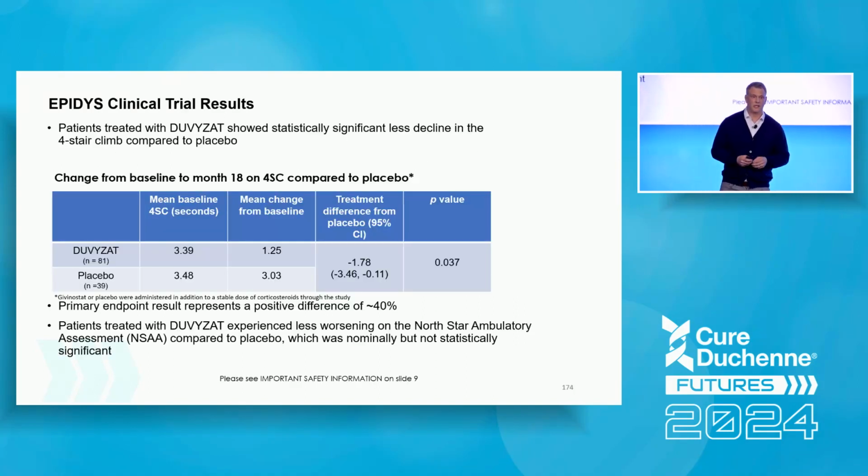So turning to the results, the primary efficacy endpoint of the study was change from baseline to month 18 on the 4-stair climb test, and that was taking Duvastat compared to placebo. If you look at the table here, what you can see is that the individuals in the Duvastat group experienced less worsening on the 4-stair climb compared to placebo. And what does that mean with respect to time? There was a change of about 1.8 seconds, or a 40% less worsening on the primary efficacy endpoint.